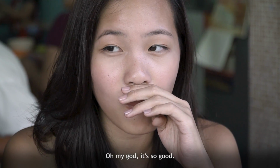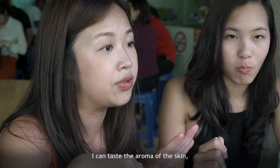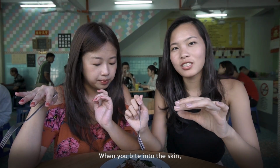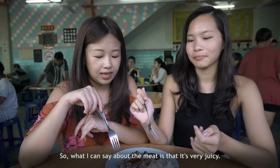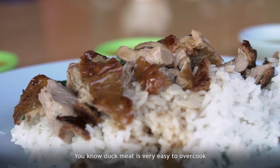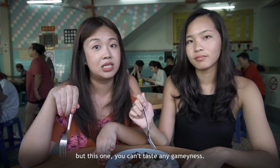But it's so good. Even though I ate such a small piece of meat, I can taste the aroma of the skin and the fat and the juices all mixed together. I feel that when you bite into the skin, the juice just oozes out. And also what I can say about the meat is that it's very juicy. You know, duck meat is very easy to overcook, and there's that strong gamey taste, but this one you can't taste any gaminess.